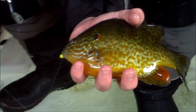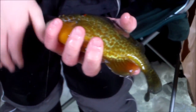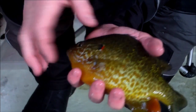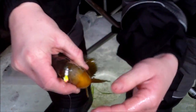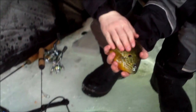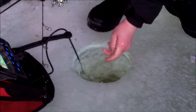Oh, I just caught this awesome pumpkin seed. Look at the pretty colors. And then look what's in his mouth. The difference between a pumpkin seed, I mean, they look pretty close, except these have that little red ear right there. And then the nice pretty pumpkin colored spots. Look at the wax tail. He engulfed it. Pop it out. Okay. Release her. Oh geez, that was a great fish.